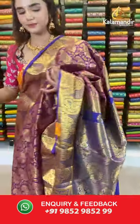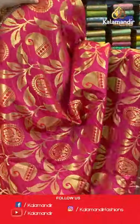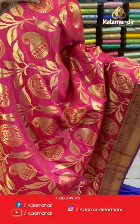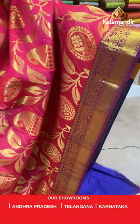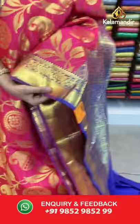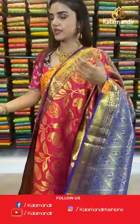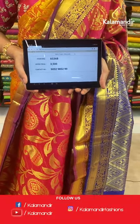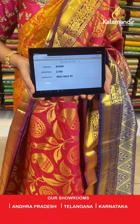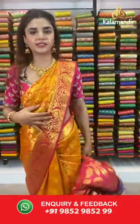9852 9852 99. On to the next saree now. A beautiful combination of pink and purple. Here we have a brocade with floral and paisley design body, and we have a contrast zari border with florals. With this comes a contrast rich pallu and an embossed blouse. The item code for this saree is, please note down, AS368, and the offer price is 3500. To place an order for this saree, take a screenshot and send it to the number 9852 9852 99. On to the next saree now.